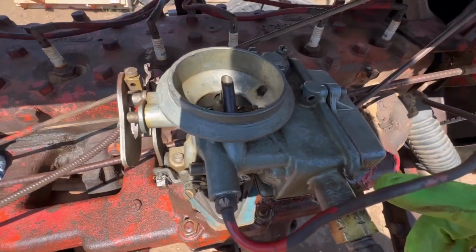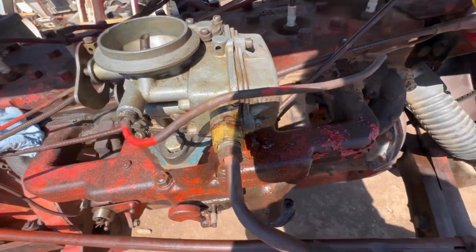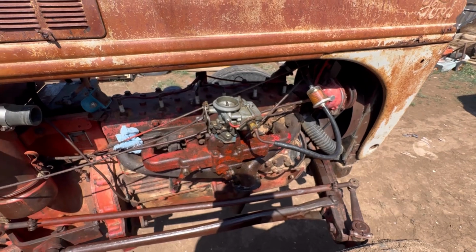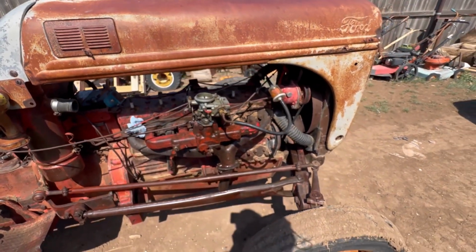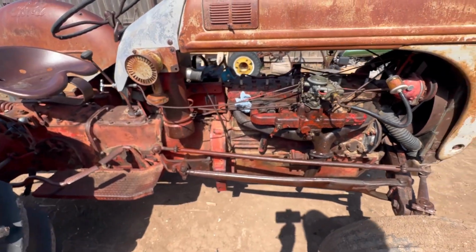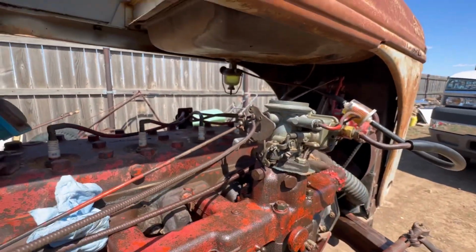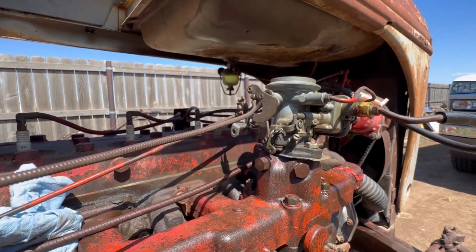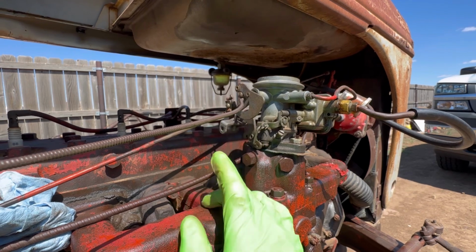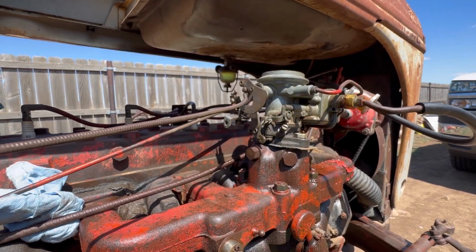I can't tell. They didn't clean it off. I'm gonna guess that leak was there before me. So yeah, we're just knocking this out a lot quicker than I thought. So the next thing I'm gonna do is try to figure out a throttle. I don't know if I'm gonna do like a bike cable or I'm gonna hook it up to. I'm not real sure yet.